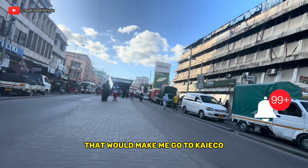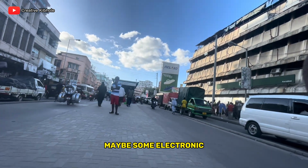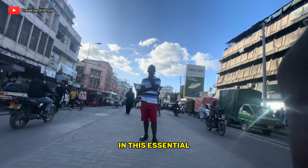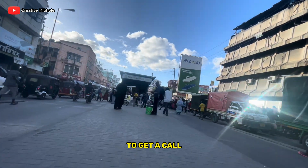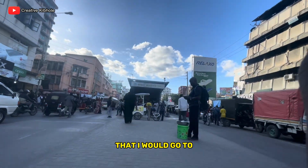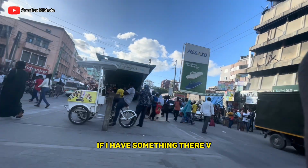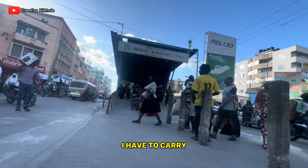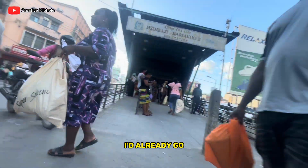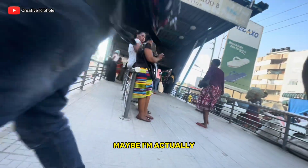The other reason that would make me go to Kariakoo and buy stuff is if it's an electronic that I really need and it's essential. And apart from that, why would I go with a car to Kariakoo? The only reason I would go with a car in Kariakoo is if I have something very heavy, or something huge that I have to carry. And if it's too heavy to fit in the car, I don't really go with the car at the same time.